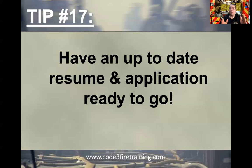But if you have your application or resume up to date and ready to go, it makes it stress free. When that announcement comes out that, hey, applications for captain are due in 3 weeks, you're like, boom, perfect. All I got to do is maybe update the date, dot my I's, cross my T's. I'm done with that. Whereas you watch your competitors, they're going to be stressing like ever. Oh my God, I got to get a resume together. Oh my God, I got to get an application together. Yeah, watch that. Don't be one of those folks.